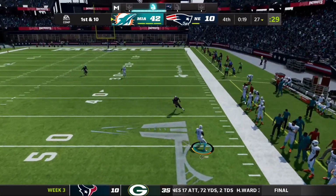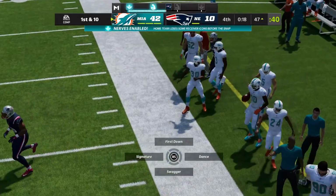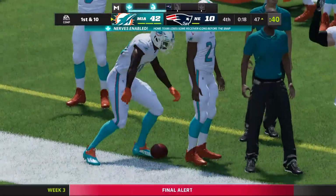It's just me and you. Gets one to Hill. He'll take this to the other side of midfield before going out of bounds. Come on, let's go. Let's go.